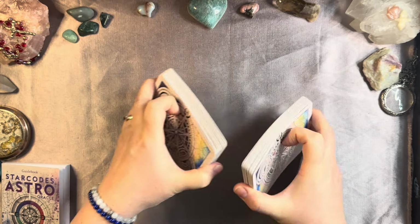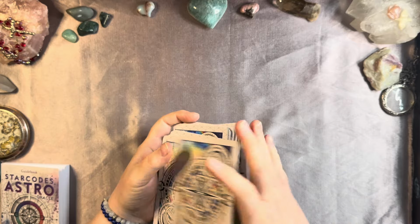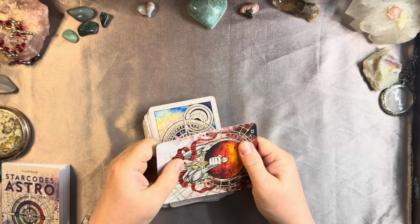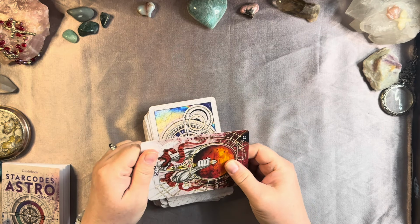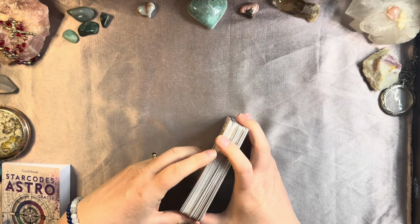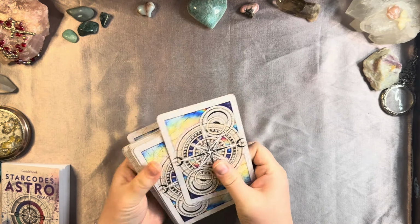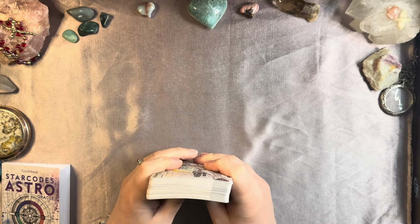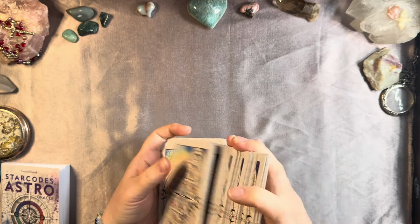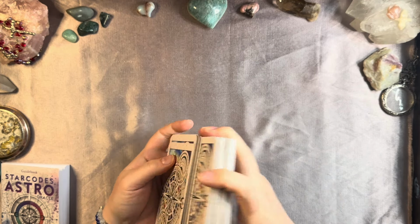So I'll give it a nice solid shuffle. This is our typical Hay House finish. It is not quite matte. It's almost like a semi-gloss kind of finish, but I like it because it's very smooth, so it shuffles really easy. It's not super slippery like a new Llewellyn cardstock is, but it does glide really nice. So it's not that textural, rose petal, velvety finish that certain decks have come out with.